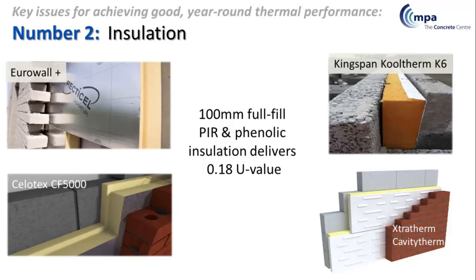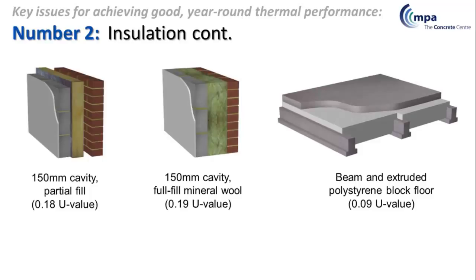Now you do pay a little bit of a premium for these products, but you can get the same level of thermal performance, albeit in a slightly wider cavity of 150mm, still not excessive by any means. You can do that with just an ordinary partial fill solution or full fill mineral wool, which is probably the cheapest option. And just before I move on, there's a picture there of a beam and polystyrene block ground floor, which is a system that's been around for quite a few years now, very popular, provides very high standard of insulation. And I just wanted to mention this system today because there is a product now available that will give you a U value down to 0.09, which is fantastically low and much better than is currently needed for Part L. So that's number 2.